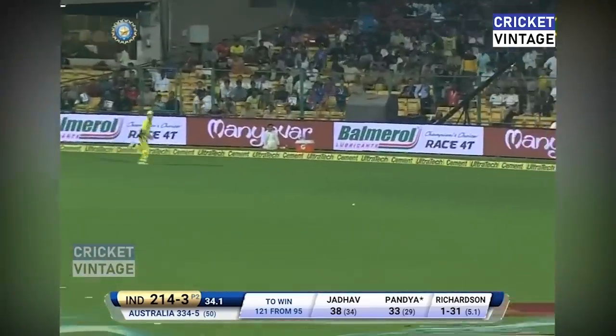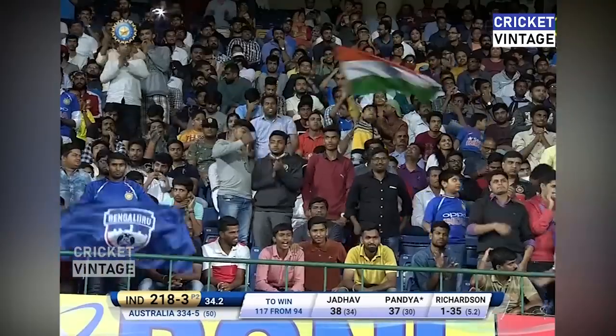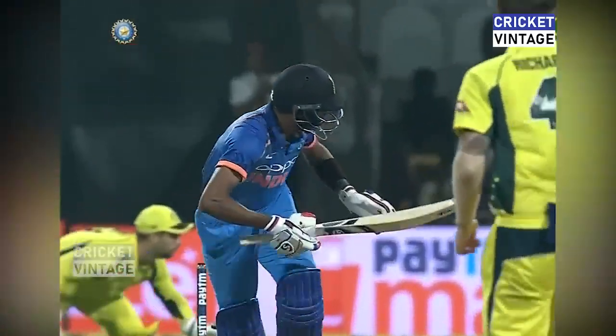Richardson just strays on the legs and pays the ultimate price. The wrong line. In trouble because they're all wristy players.